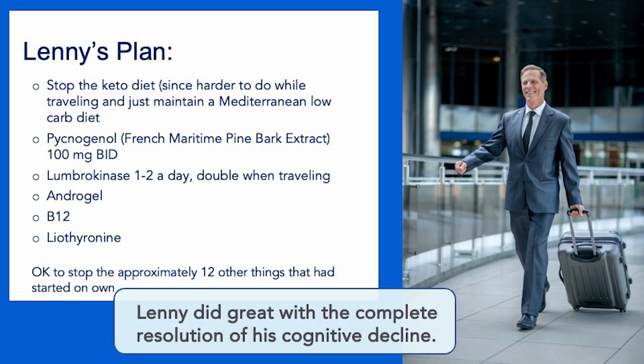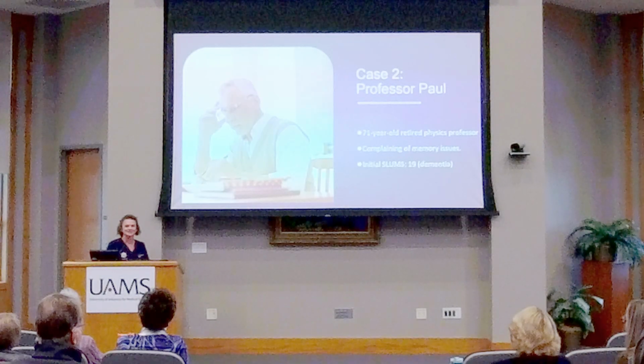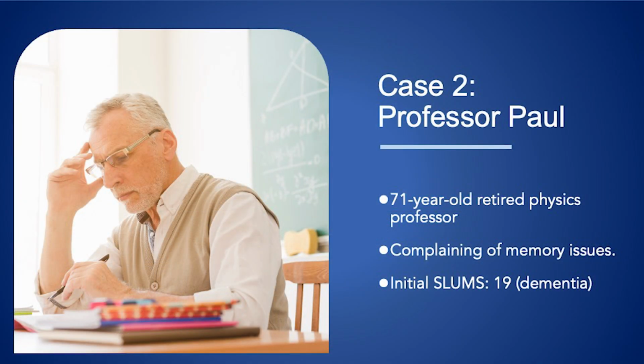So another example is a professor. We named him Paul. He's a 75 or 71-year-old retired physics professor, and memory for him is his identifiable personality trait. It was really important for him. And so as things started to wane, it really hurt him. He got depressed. His wife brought him in.